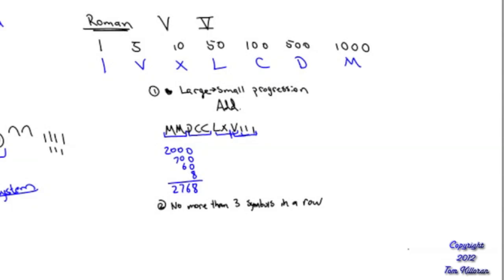It's a maximum number. You'll find that the 5, the 50, and the 500 only get used once. You can't even have two of them in a row. Because if you go VV, what's VV? 10. That's 10. I already have a symbol for that, so that's pointless. But X's can be 3 in a row, maximum. You can't have 4. C's, same thing, 3 in a row. You can't have 4. All of them have to be this way.